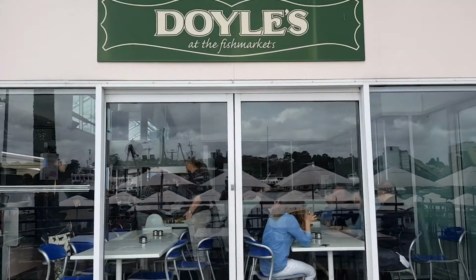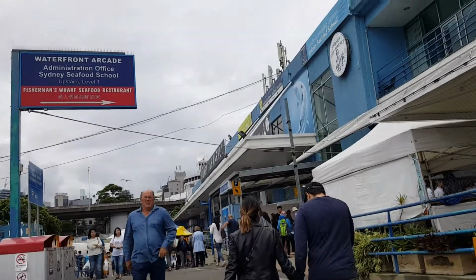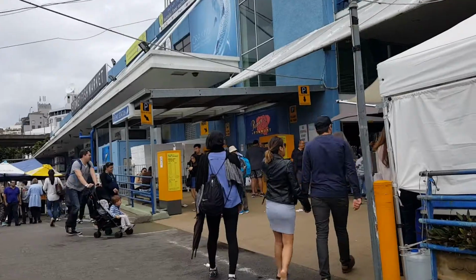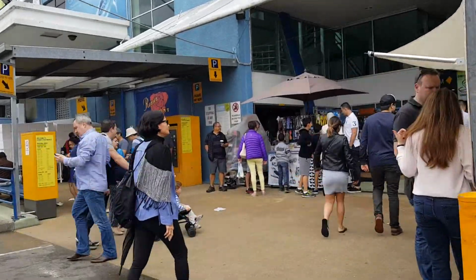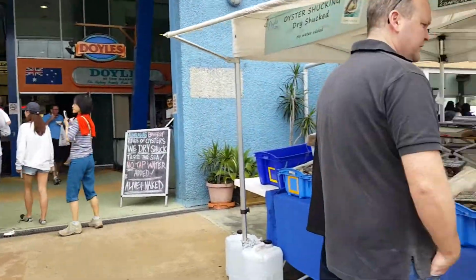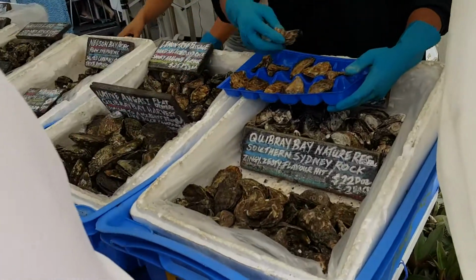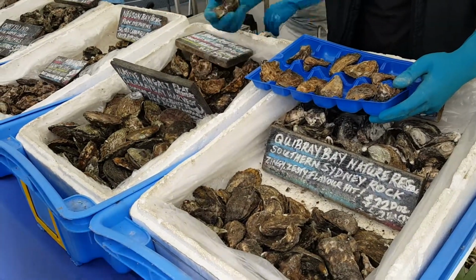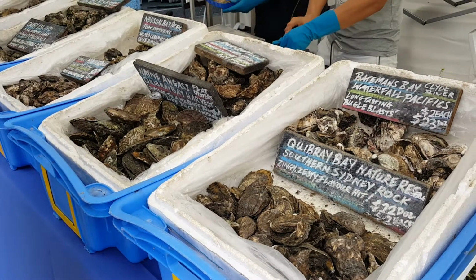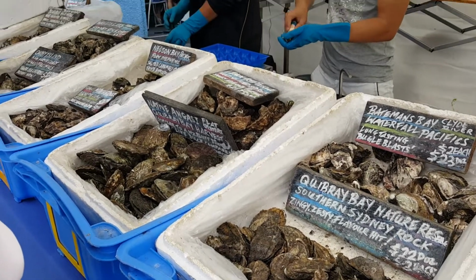Well, finally we found Doyle's Restaurant. Here's the sign, Doyle's Restaurant, and Berna's looking for the entrance. I guess I have to tell her that we need to go to the marketplace. Oh, here I found some. Look at those shells. I'm sure those are fresh. Wow, looks good. $23. Maybe $2 each.